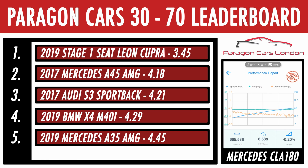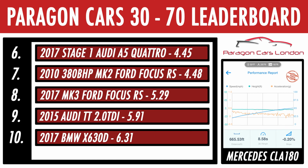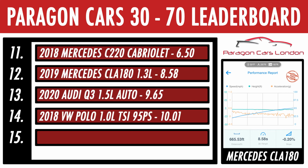As you can see, we managed a time of 8.58 seconds. Certainly not bad for the power this engine makes, and it does actually put it ahead of the higher powered Audi Q3. And I'd say for daily driving, that is plenty quick enough.